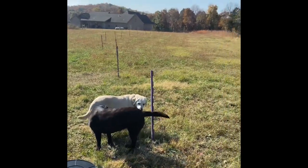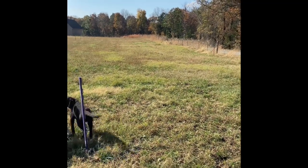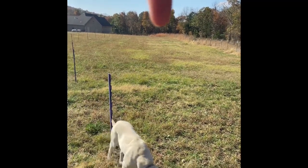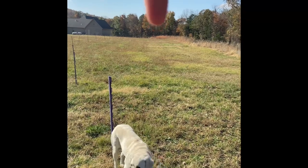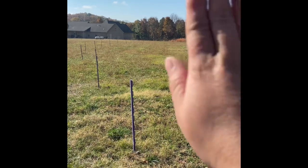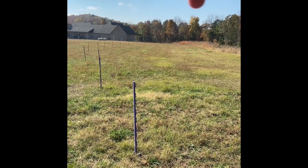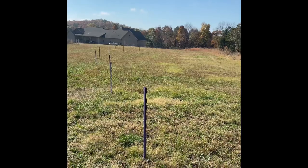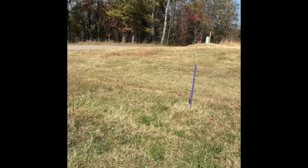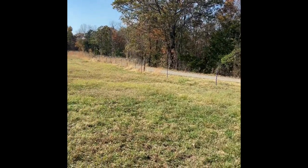I've already got all the stakes up and we're using our permanent fencing on almost completely two sides. It goes all the way down to like right there. That's the corner where all that sage grass is. And then it comes across right here, meets back up with my electric fence. And then the electric fencing, you can see the posts, purple posts, and they come all the way down to there and back up to that corner, and then they'll meet back up to that fence there.